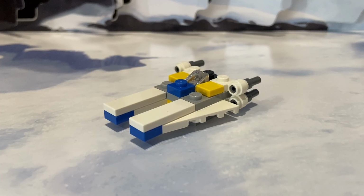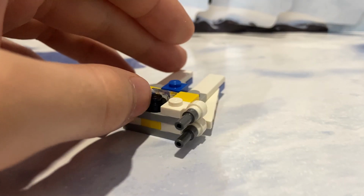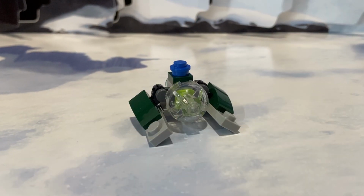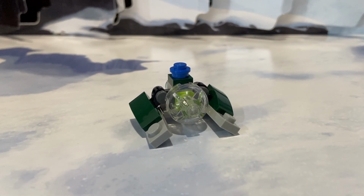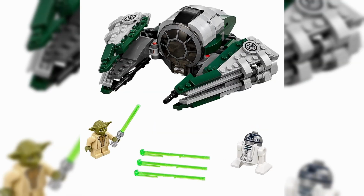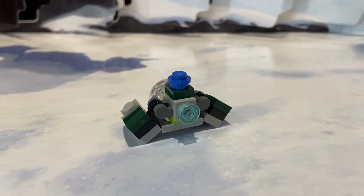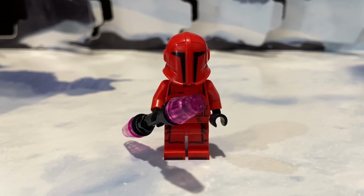After that blast from the past, we get two more micro builds. For day 18 and 19, we get a U-Wing and Yoda's Jedi Starfighter. To recall, that's right, 2016's 75155, Rebel U-Wing, and 2017's 75168, Yoda's Jedi Starfighter. The latter, like the X-Wing on day 1, includes a stud to respectfully reference R2-D2. Now for our final figure of the set. Day 20 brings us a Praetorian Guard.